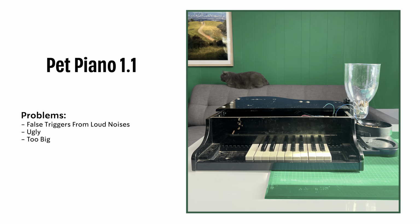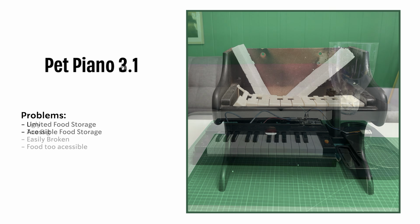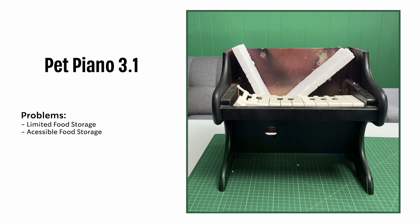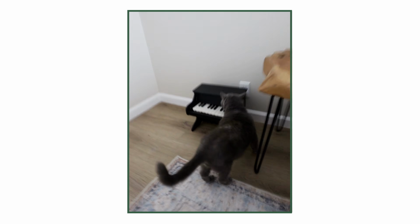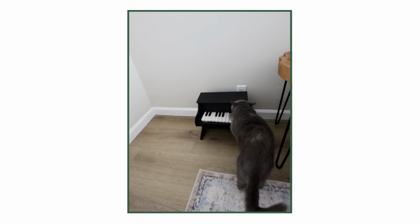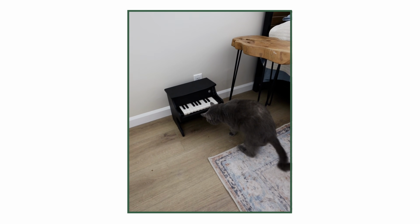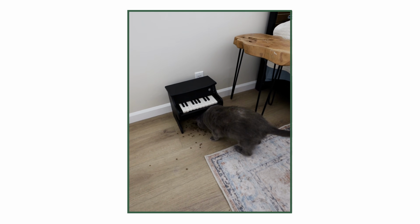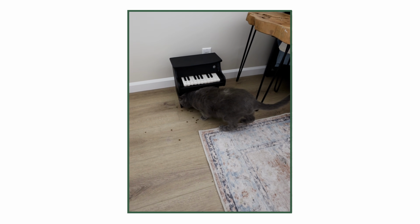This is actually version 5 of the pet piano. We went through several different versions. We knew that it had to be easy to use, durable, and visually pleasing. Here's some footage of the first time we caught Michael playing on his own. Wow.